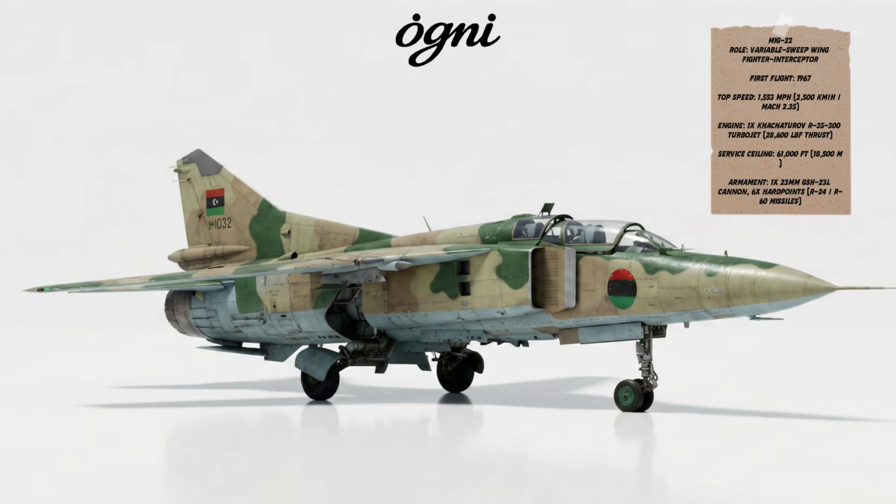Operators from Iraq to Syria flew it extensively across major Middle Eastern conflicts. Its complex wing mechanics allowed high-speed strike and low-speed stability.